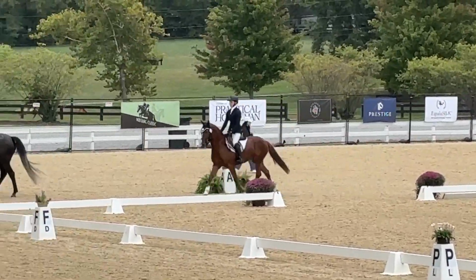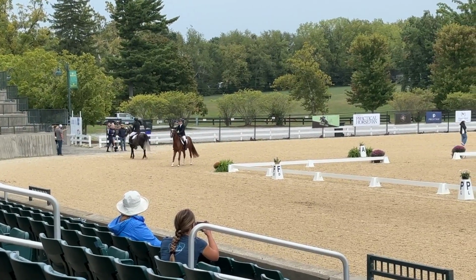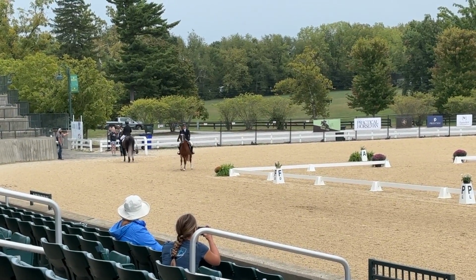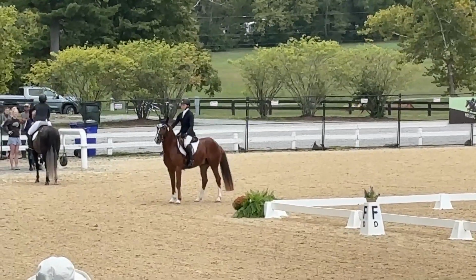Now, unfortunately, when it was my turn, Odyssey caught sight of the photographers who were standing next to the judges' box at C with raincoats on because it was starting to drizzle, and one of them was crouching down, and Odyssey did not like that. He thought they looked like mountain lions, and he didn't want to go anywhere near.